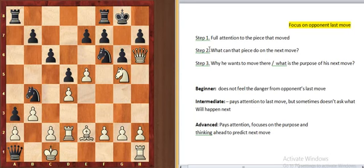So once again, it's very, very important not only to pay attention to your opponent's last move, but to try to predict what he wants to do on his next move, and most importantly, asking yourself about the purpose. Okay, guys? So I want you to follow this simple 3-step model and let me know where you are in these 3 levels. And if you were before at your intermediate level, now you should know how to increase your defensive skills and what you are lacking.